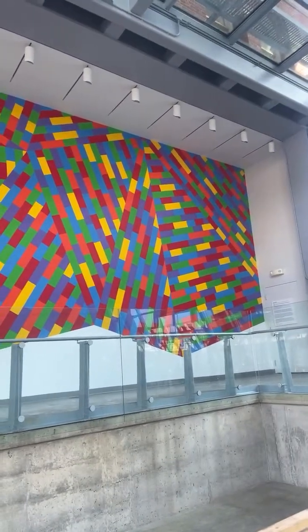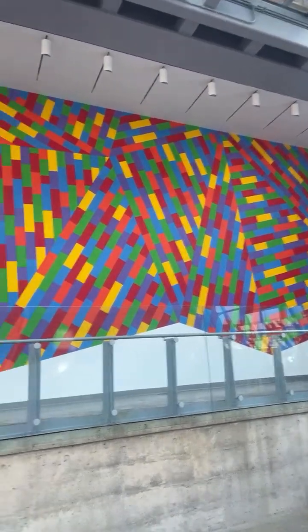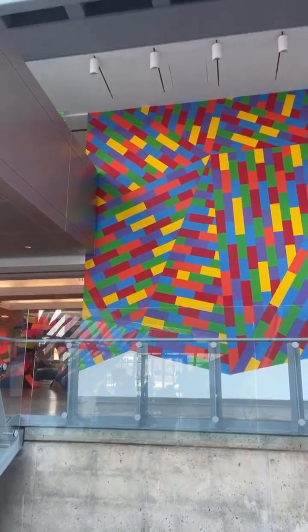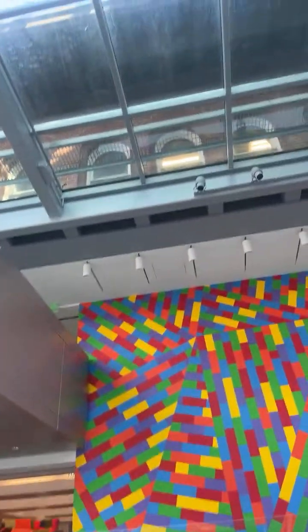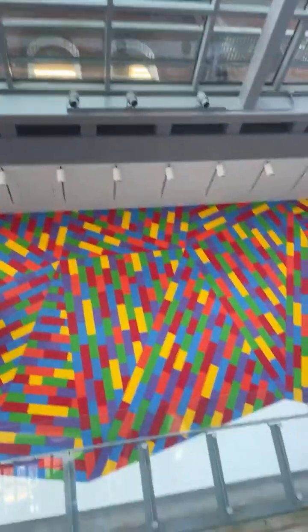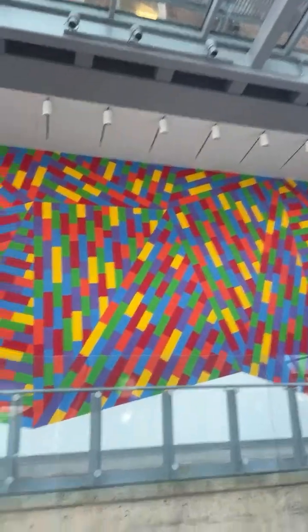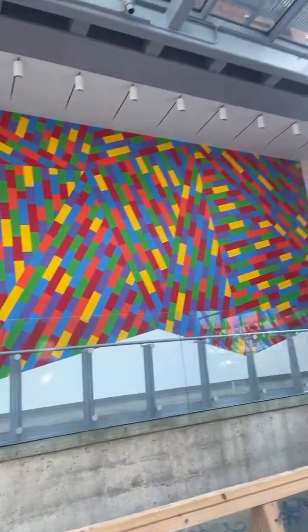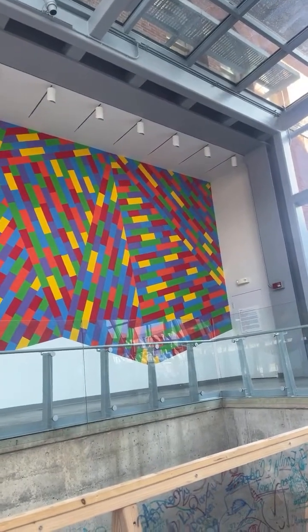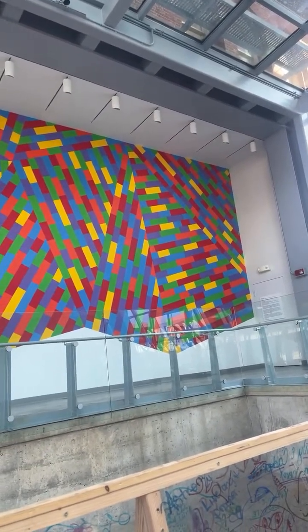So you see, Sol LeWitt took the idea of the bricks, and if you look around, you see all the angles, and integrated them here. But let me show you something. Sol LeWitt was not here. This is what the art museum got. Oh, wow. It's a color by number.